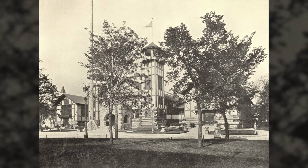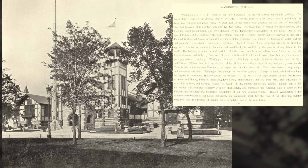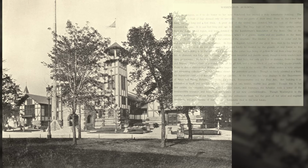Let's start off with this one. The lower story is built of logs dressed only on one side. They are giants of their kind, those in the lower tier being 120 feet long and 4 feet thick. One of the special features of the building is the main entrance, which is of granite, marble, and ore quarried in the state.